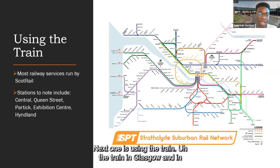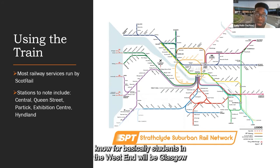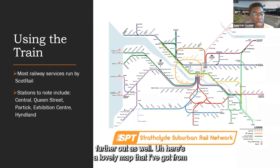Next one is using the train. The train in Glasgow and in Scotland, most services are run by ScotRail. Stations to note for students in the West End will be Glasgow Central, Glasgow Queen Street, Partick, Exhibition Centre and Hillhead. Maybe Anniesland or Jordanhill if you're a bit further out as well.